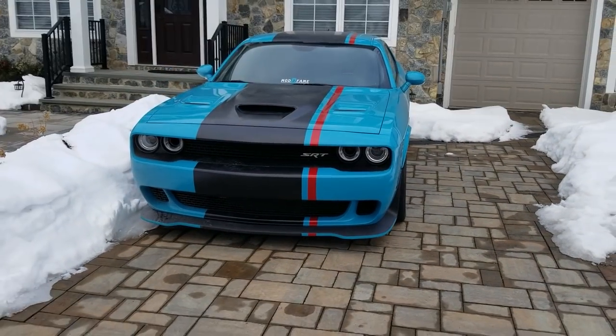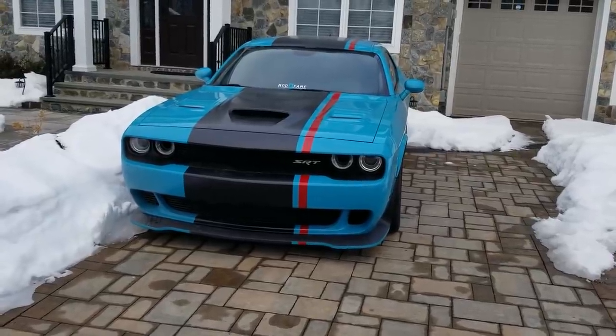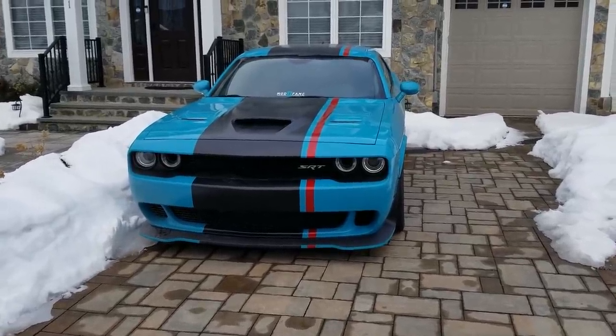I turned it up, which I'll talk about in a future video, how I'm going to be able to turn this car up by the touch of a switch or a button. I'll talk about that in a future video.